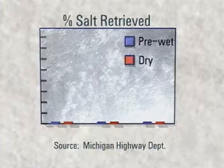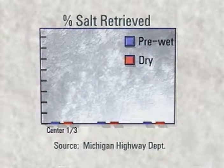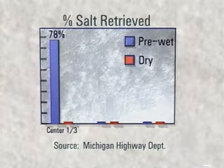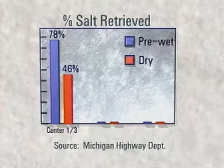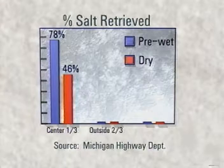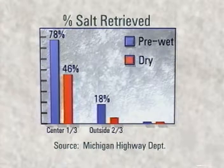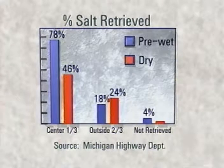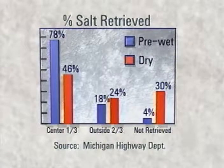These numbers show the percent of salt retrieved from a 24-foot pavement. On the center one-third of the highway, 78% of the pre-wetted material was retrieved as compared to only 46% of the salt applied dry. As would be expected, less of the pre-wetted material moved to the outside two-thirds of the pavement, 18% compared to 24% of the dry material. Only 4% of the pre-wetted material was not retrieved, compared to 30% of the dry material that disappeared off the highway.